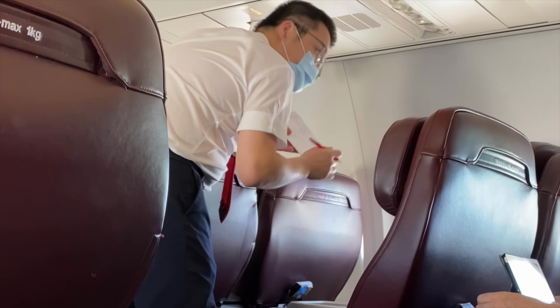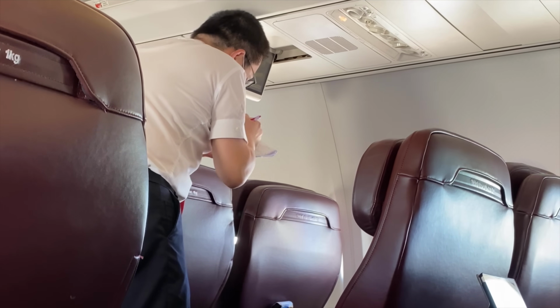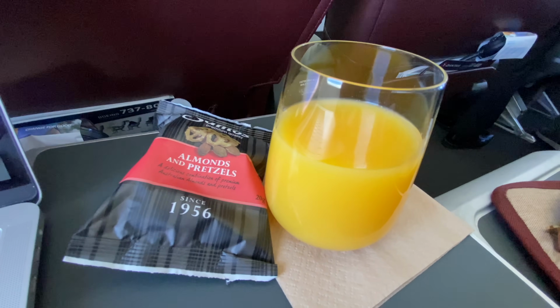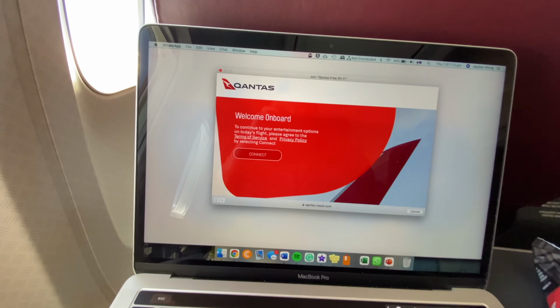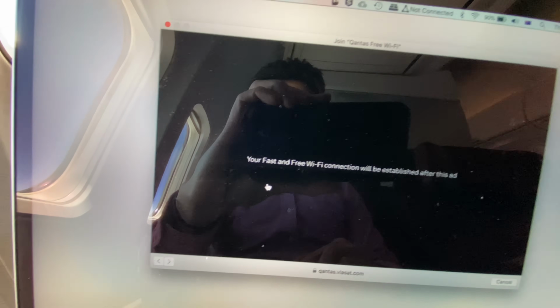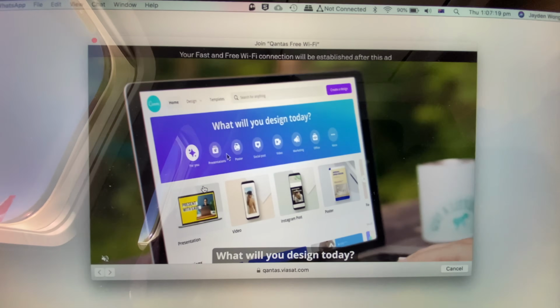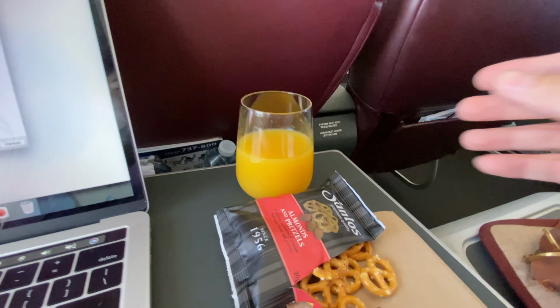Our customer service manager is now taking meal orders in business class. Whilst the crew are preparing our meal, they gave us a pack of pretzels and a drink of our choice. I got an OJ. And now I'm going to show you how to connect to the Wi-Fi. It's pretty straightforward. Go to settings, connect to the Qantas free Wi-Fi, and then watch a short video ad, and then you should be connected.